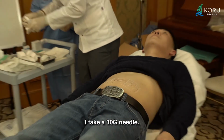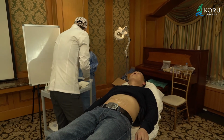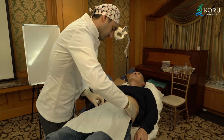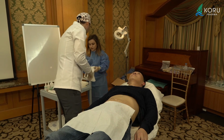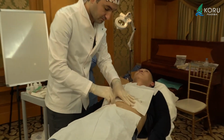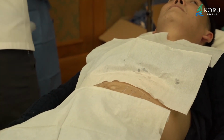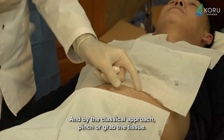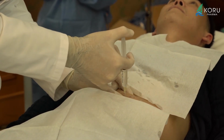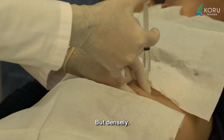I take the needle 30G size. And I form a fold with the classic pinch method, and I make a perforation and inject microdoses, but often.